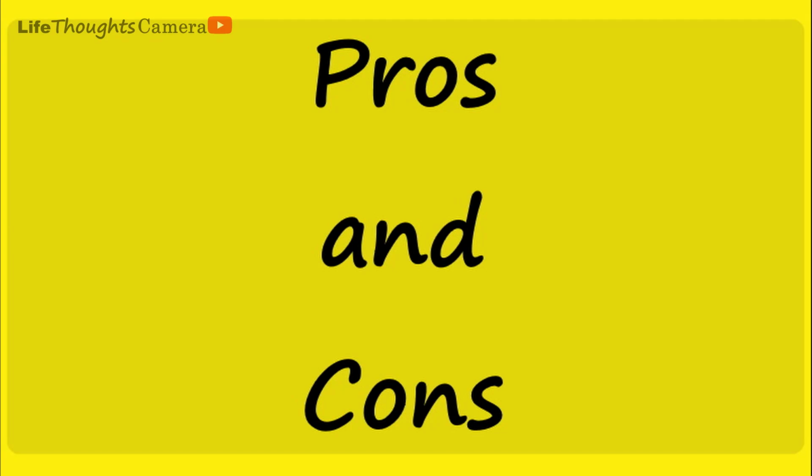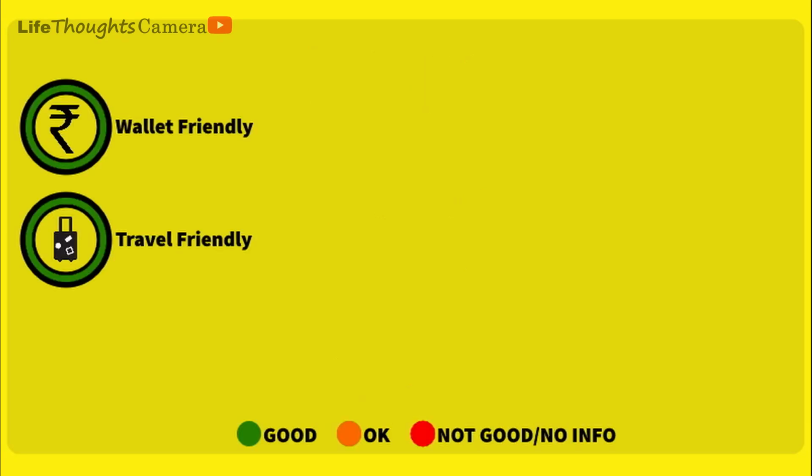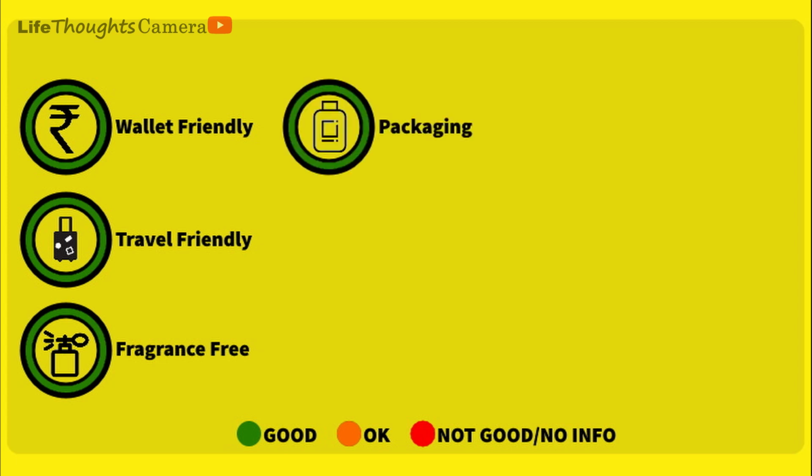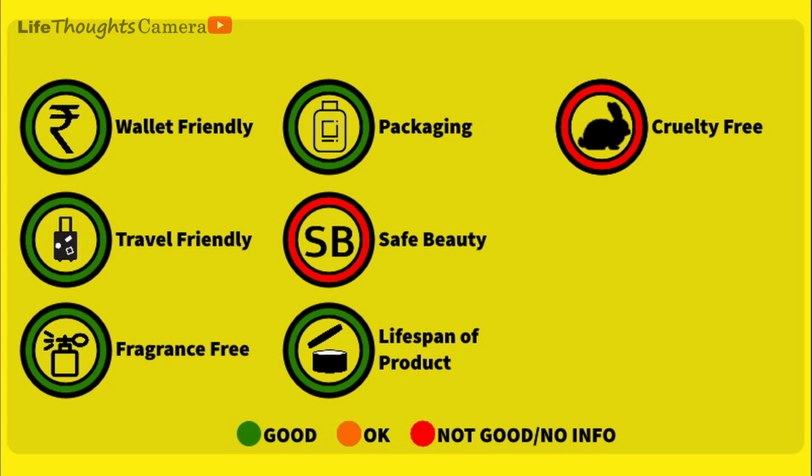Pros and cons. It is wallet friendly. It is very travel friendly. It is fragrance free. Since the packaging is clear, I can see how much product is left. Does not mention anything on the packaging. Has a very good lifespan. The Bella website does not mention anything. It is easily available for me.